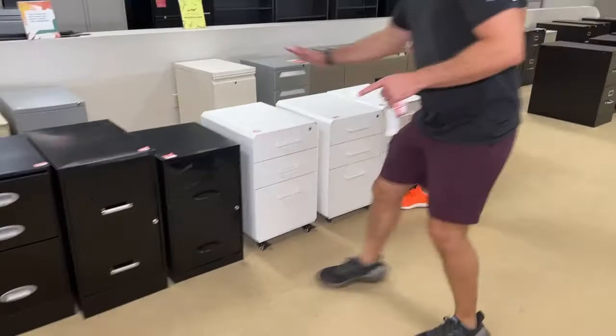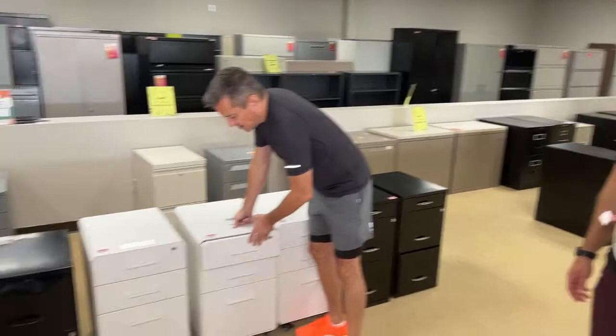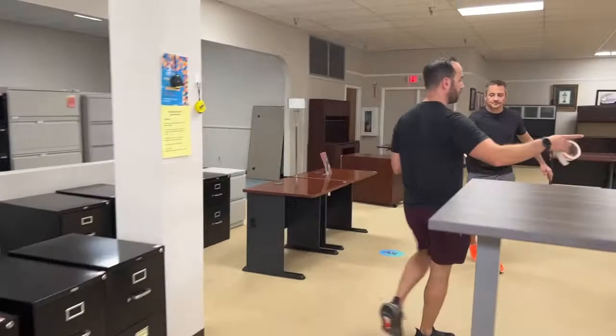Beautiful. Now, this is probably one of the best pedestal files we've ever had. Excellent condition. Absolutely beautiful. This soft close. You can't get that on a regular one. Super wheels. $139 a piece. There's three white ones that I know of. There might be another color. Where are we headed next? This way, Eric. I think you're going to drop the price on some of these tables.